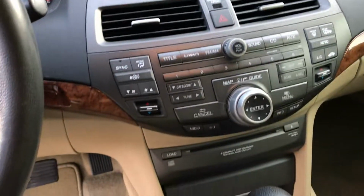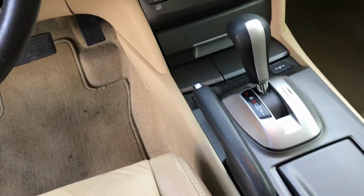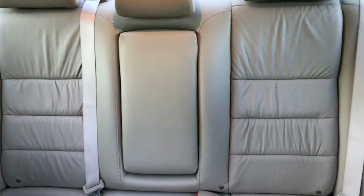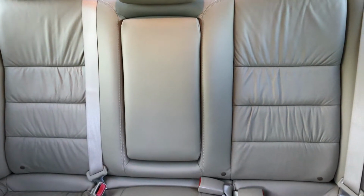So your air conditioning controls. It is an automatic, and it does have the very nice tan leather interior with power seats. In the back it does have seating for 3, and it's got the nice cup holders that pull down in the center. It does have a large sunroof.